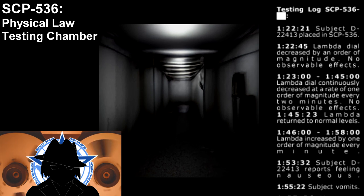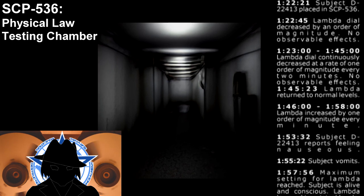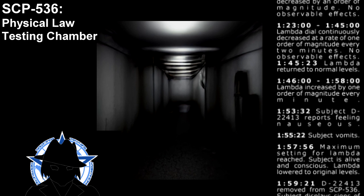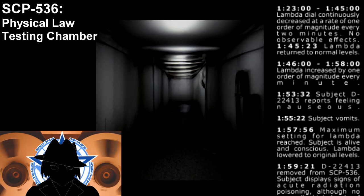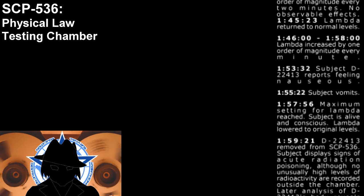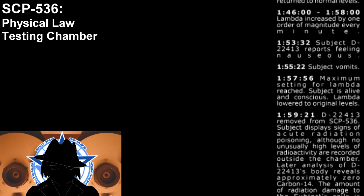Subject D22413 reports feeling nauseous. Subject vomits. Maximum setting for Lambda reached. Subject is alive and conscious. Lambda lowered to original levels. D22413 removed from SCP-536. Subject displays signs of acute radiation poisoning, although no unusually high levels of radioactivity are recorded outside the chamber.